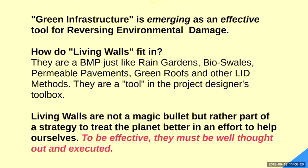And they can fit nicely into many green building projects, whether they be as part of the landscape outside the building, vertical walls inside the building, walls and screens attached to the building for a lot of reasons. But to be effective, they have to be well thought out and well executed. And that's kind of the basis of these presentations and why they're directed towards really specifiers.